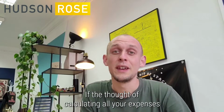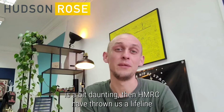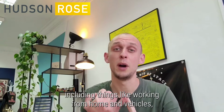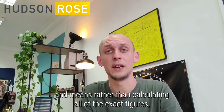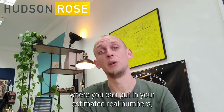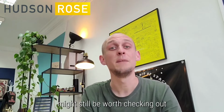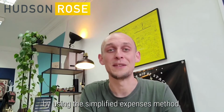Tip number 2. If the thought of calculating all your expenses is a bit daunting, then HMRC have thrown us a lifeline with a system they call Simplified Expenses. What this does is it gives a flat rate for a number of expenses, including things like working from home and vehicles, and means rather than calculating all of the exact figures, you can use their flat rate numbers. They've even provided a calculator where you can put in your estimated real numbers and it will compare them to the simplified numbers to see which system would work better for you. So even if you have kept very accurate records, it might still be worth checking out because you may well save more on your tax bill by using their Simplified Expenses method.